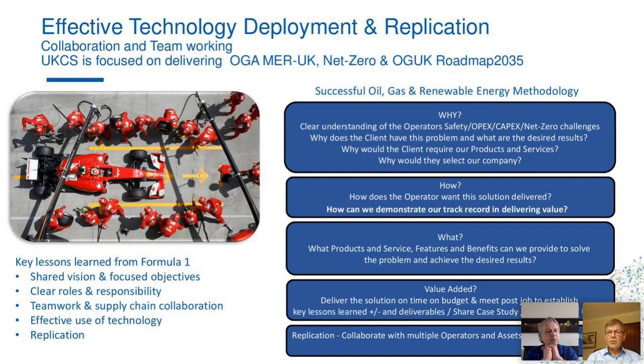And then net zero is looking at our carbon and CO2 emissions and reducing our emissions. And then Oil and Gas UK Roadmap 2035 talks about energy transition. So we've got the focus.